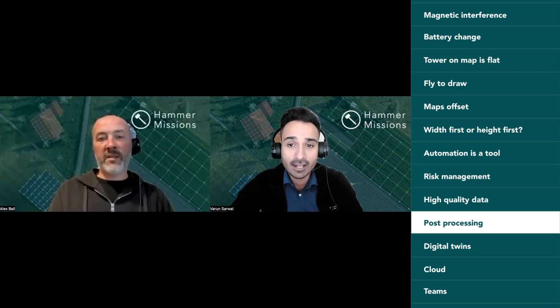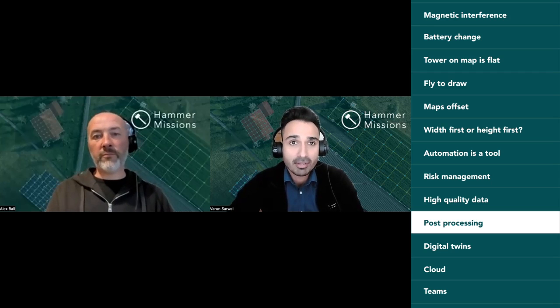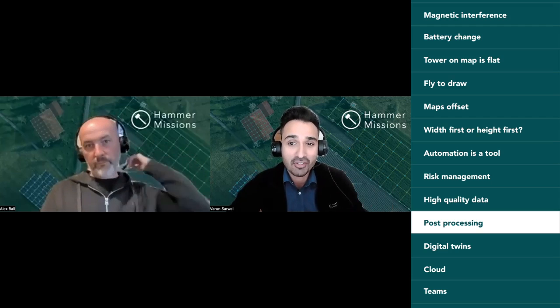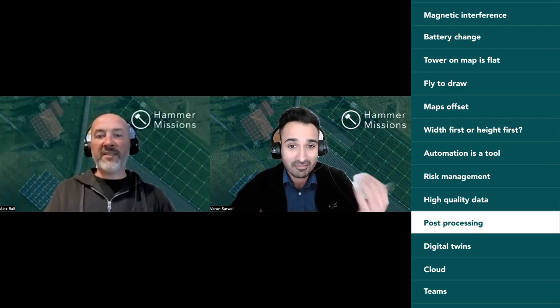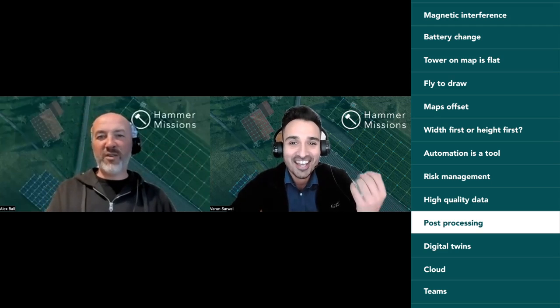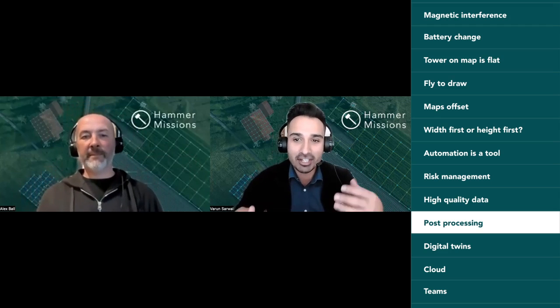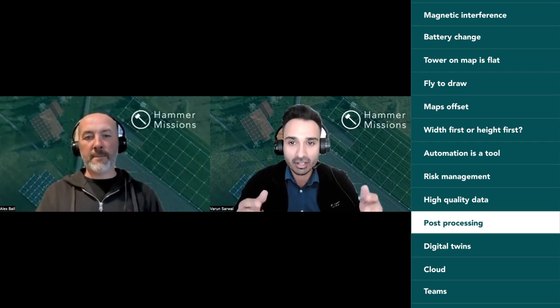And that has to be done in a 3D platform because even if you don't have a 3D model, it needs to be in a 3D representation of all the images because, as you mentioned, cell towers on a map are flat. So useless, flat. So you need a 3D environment to be able to see, well, this is the dish on the top quarter of the tower as opposed to the middle of the tower or wherever.